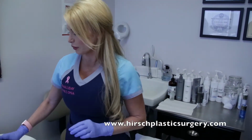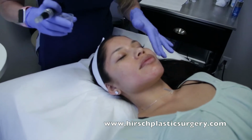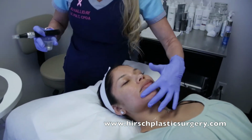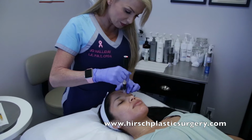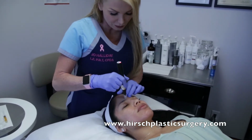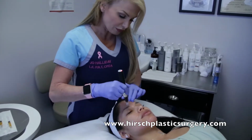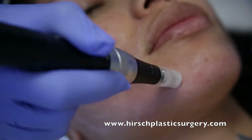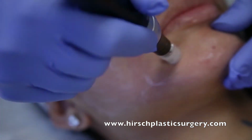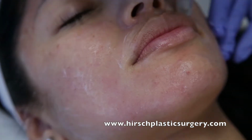The patient's skin has already been numbed to make the treatment comfortable. Now we're going to put a series of microchannels in her skin before we introduce her platelets. I put a layer of high hyaluronic acid on the skin just to help the needles glide over the skin for the first pass. I want to make sure I put a whole row of microchannels all over her face before we start adding the PRP.